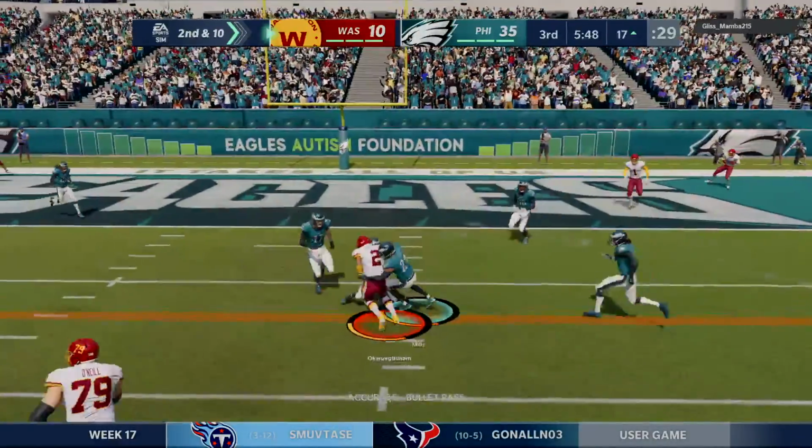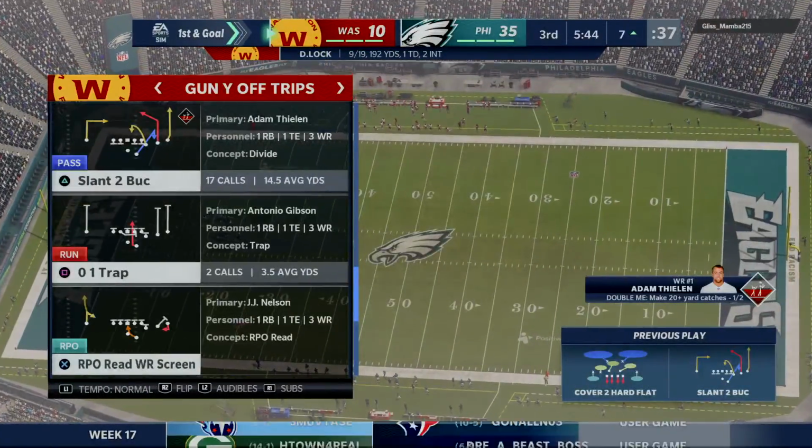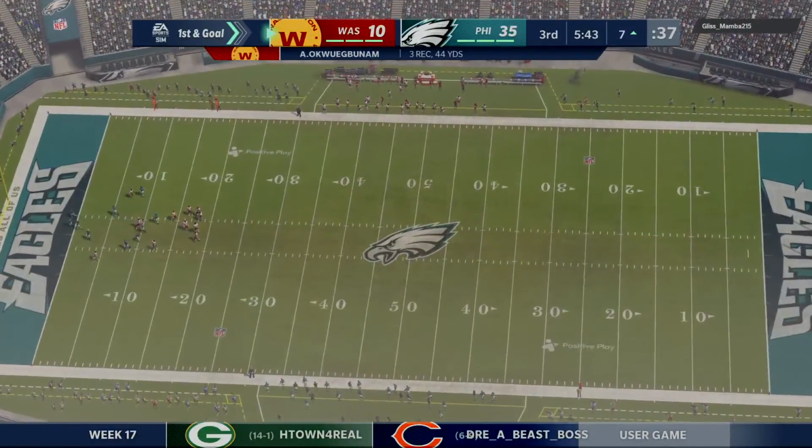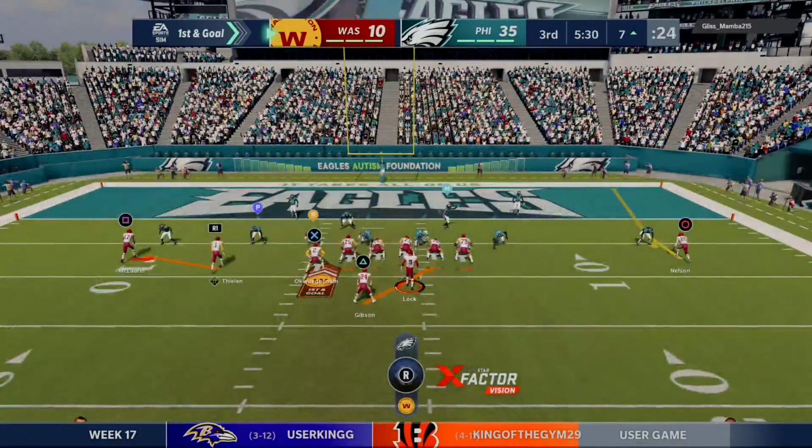That's complete. Okuebunam. And brought down, but not before they get it inside the 10 to the 7. 60 catches for him now on the year. This last one, a 1st down.